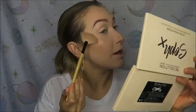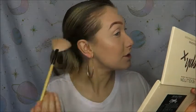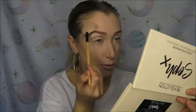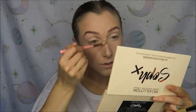I'm using two highlights because I'm greedy. The first one I'm using is the e.l.f. Baked Highlighter, and this one's in Moonlit Pearls, and I'm just taking that on a fan brush and putting that above my cheekbones, and this is just to bring a more natural glow to my skin. So I'm not worrying too much about placement with this one. I'm going to use this up here as well and on my nose and lip.